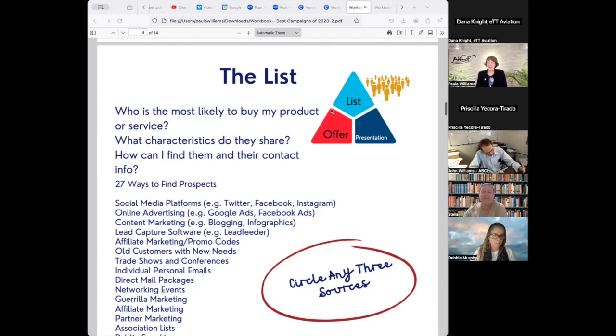Dana, you wanted to add something? I actually have a question. What's your experience? Because I get emails all the time from third party people saying, we can provide you a list of certain types of people. I've never done it. I'm just wondering how successful it is if you've ever tried it.